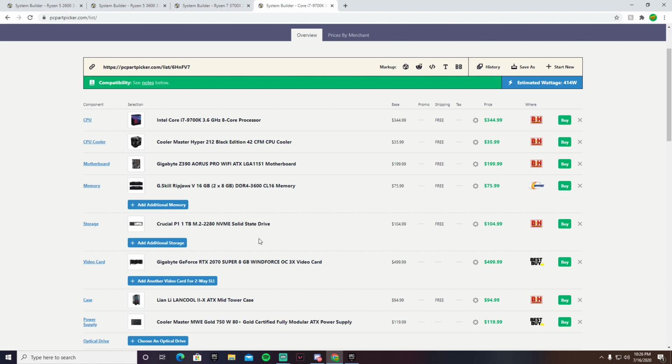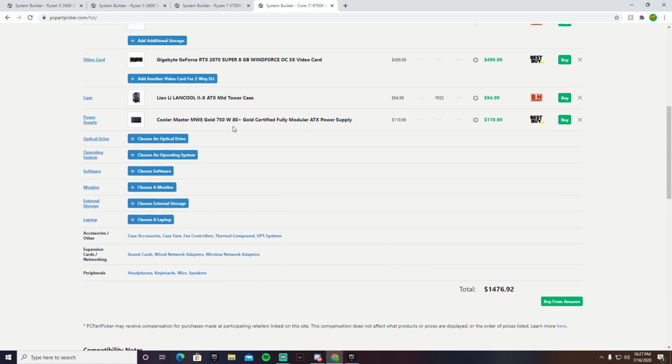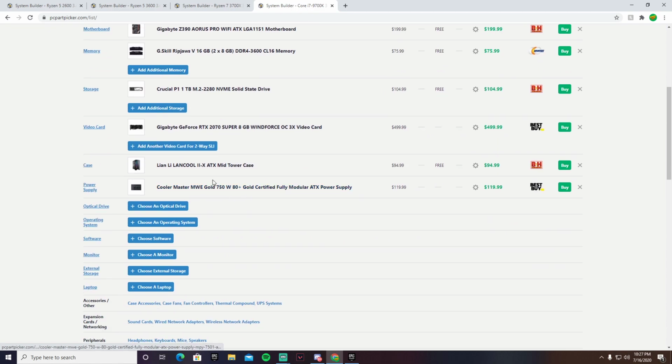And it has 3 fans which will add for better cooling. And NVIDIA is kind of the better brand for GPUs. So at this price range, I think you should be going for them. We have the Lian Li Lancool again and the Cooler Master MWE Gold, but this time it's a 750 watt. Since we are getting the heavier things like the 9700K and 2070 Super, you don't need this.